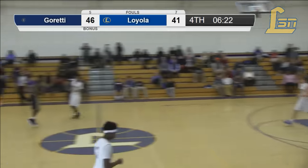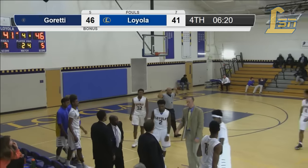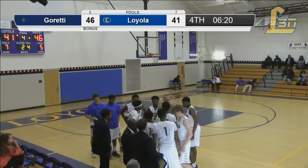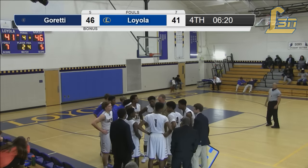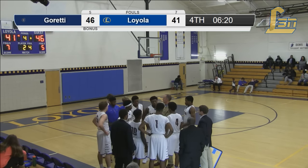Most of these guys on the floor for Goretti can dunk, and that's just a mistake you can't afford to make. And Blakeney at 6'5", showing he's got the hops with his second throwdown of the day. And suddenly, Goretti climbing to a 5-point lead. A bit of a cushion, and with 6:20 left, Loyola really has to stop turning it over.